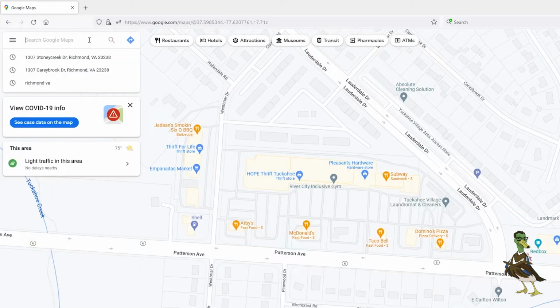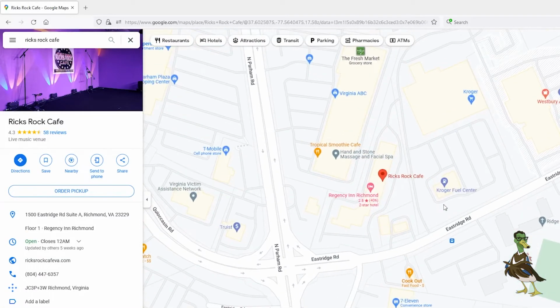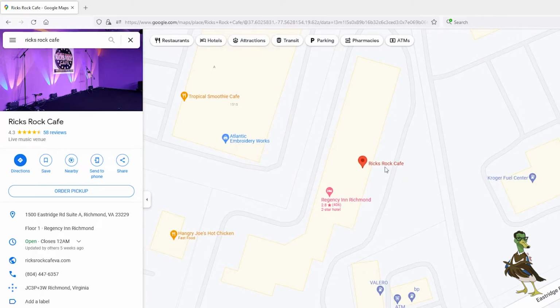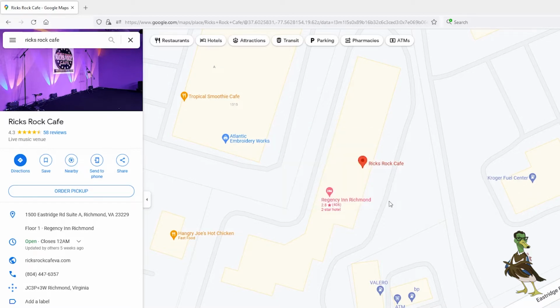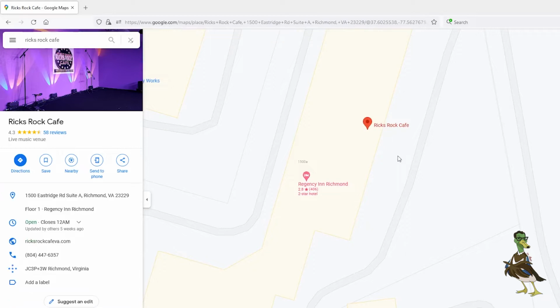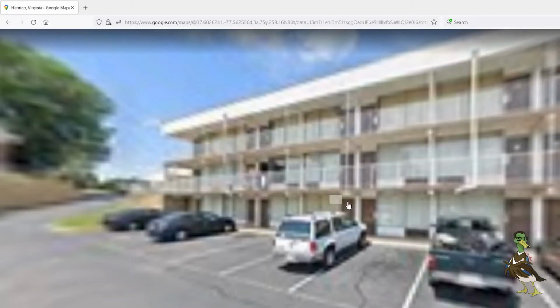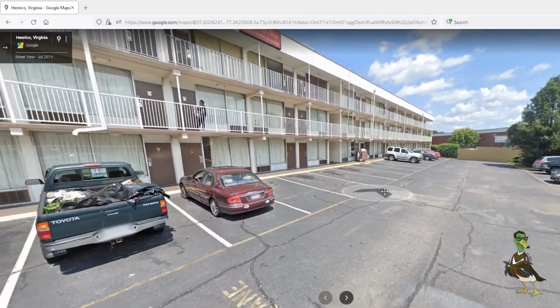All right, next on the list is Rick's Rock Cafe. So a favorite hangout, and I believe also the primary location of past birthday bashes. Rick's Rock Cafe, Regency. Oh, Regency Inn, that's on my list as well. I guess I did not realize Rick's Rock Cafe is in a motel? Yeah, it must be. Let's see if I can get to the street view. Okay, so yeah, that's Regency Inn. Weekly rates available. Very friendly to a person like George.